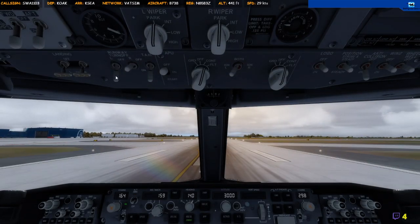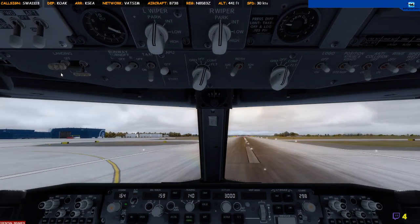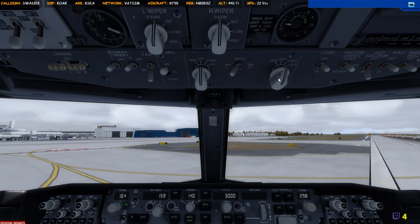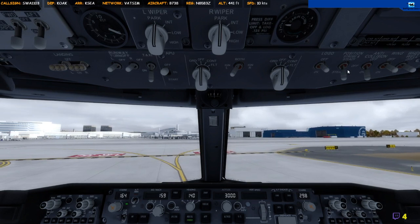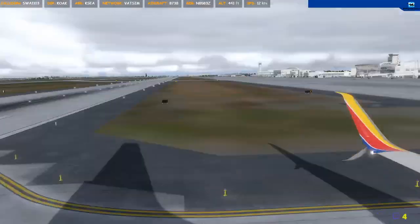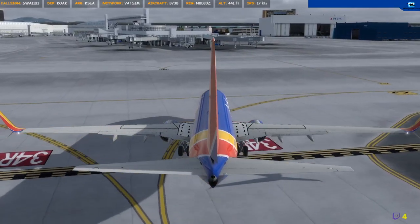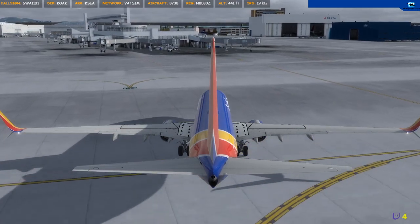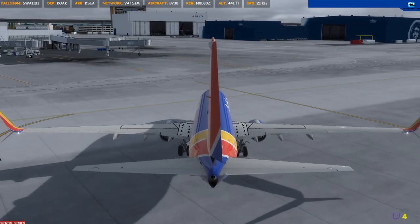American 982, for now, taxi up to and hold short of taxiway Bravo. Taxi, hold short on Bravo. Alright. American 982, for your picture, transponder is on squawking 1541. Squawking 1541.